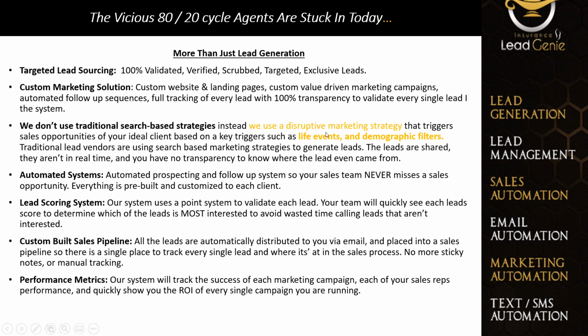We've got a custom-built sales pipeline. All of the leads are automatically distributed to you via email, but also placed into a sales pipeline. So there's a single place to track every single lead and where it's at in the sales process. No more sticky notes, manual tracking, and you've got all of the metrics to segment leads from different sources and see which of our campaigns are performing the best.